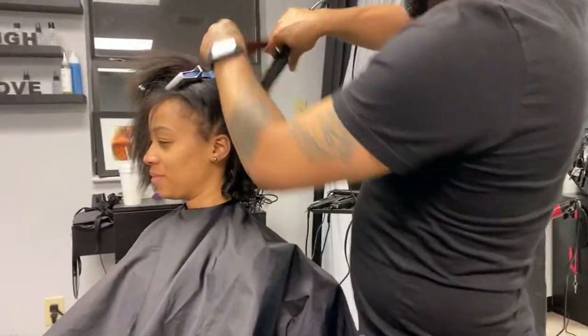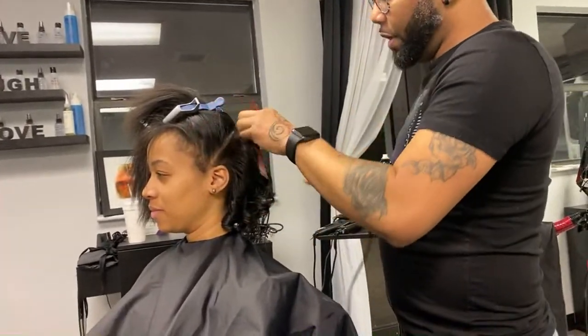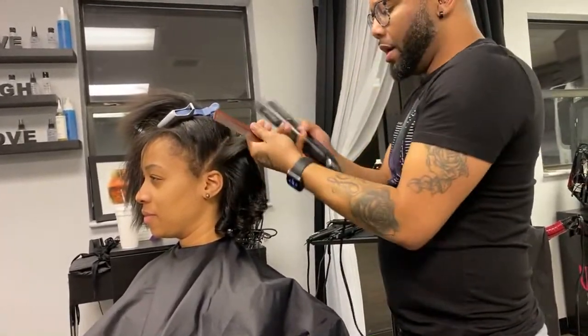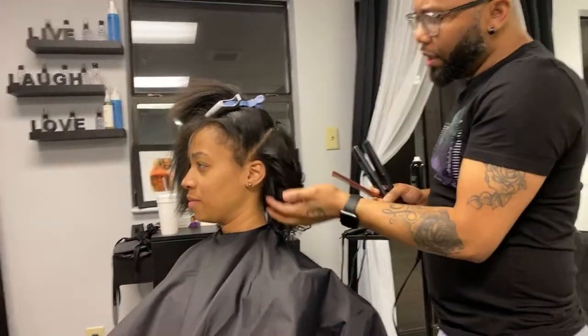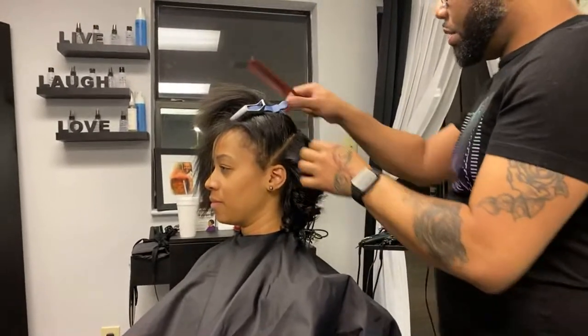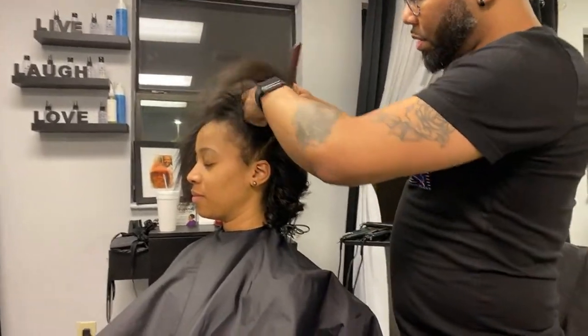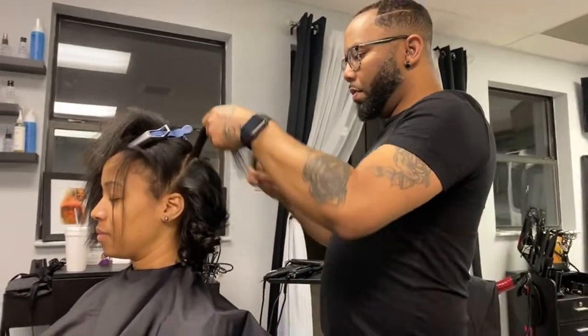Another thing I look at too, some people's hair holds heat. I'm feeling it after I get done. It's not really hot, which is a good thing. Lillian's hair usually holds heat. Normally when I do that right there, it's hot. So that lets me know that the temperature is regulated pretty well.